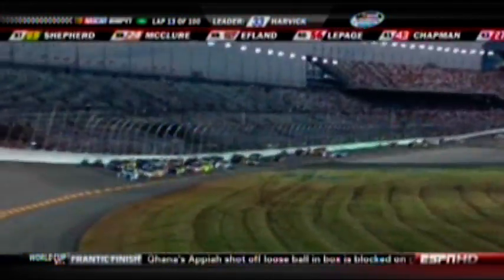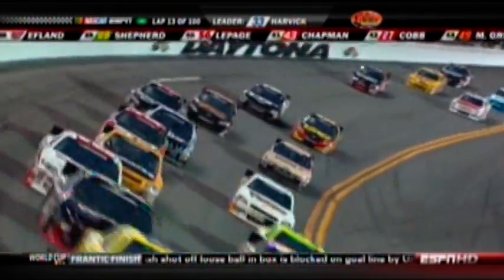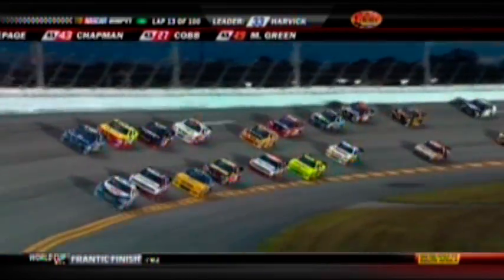Really interested to watch how some of these drivers, like you saw Keselowski there, he bumped Harvick on the short chute, but he backed off him going into the tri-oval. And you had another first: Kevin, the first Chevrolet to lead a lap.